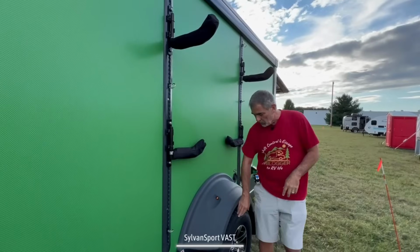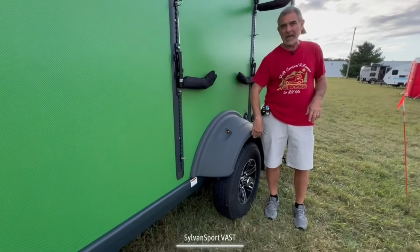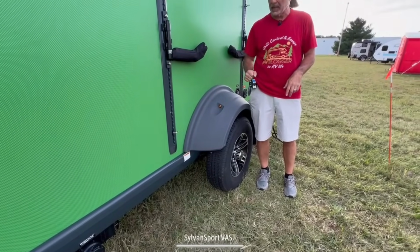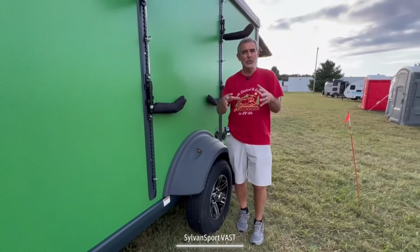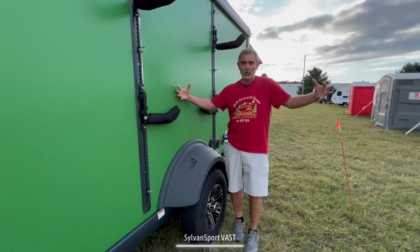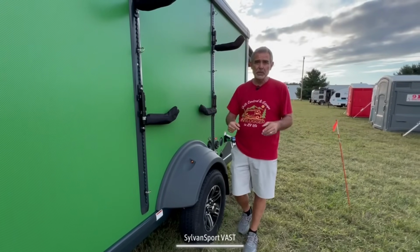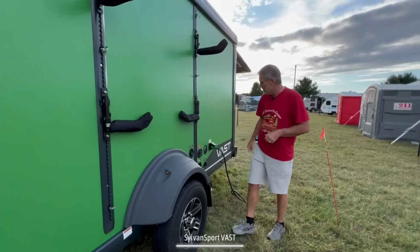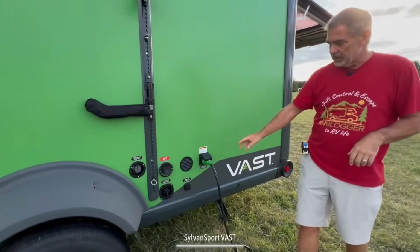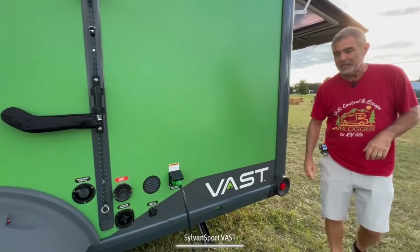You'll also notice that the wheels on this camper are outside of the camper. They're not built into the inside box of the camper. Certainly adds to the stability while you're towing this unit because the wheels are a little wider, so it helps with the stability of the camper while you're rolling on down the road. Of course, you've got all your freshwater fill, city water connection, all that stuff out here as well.